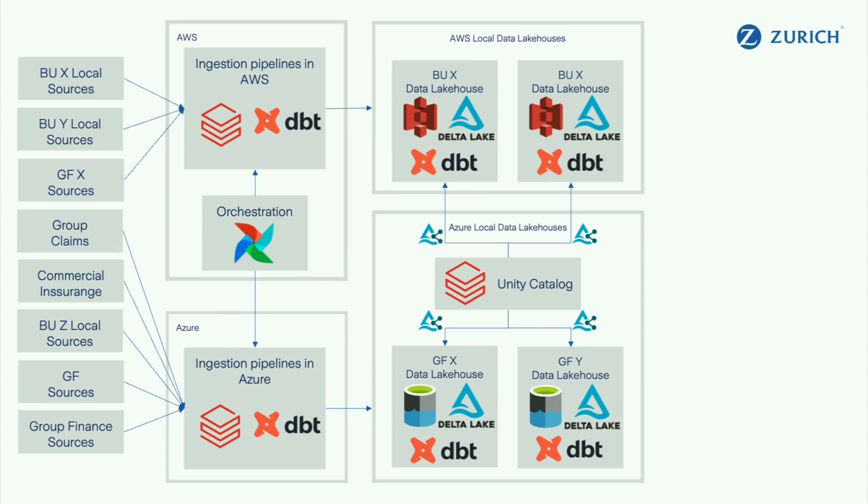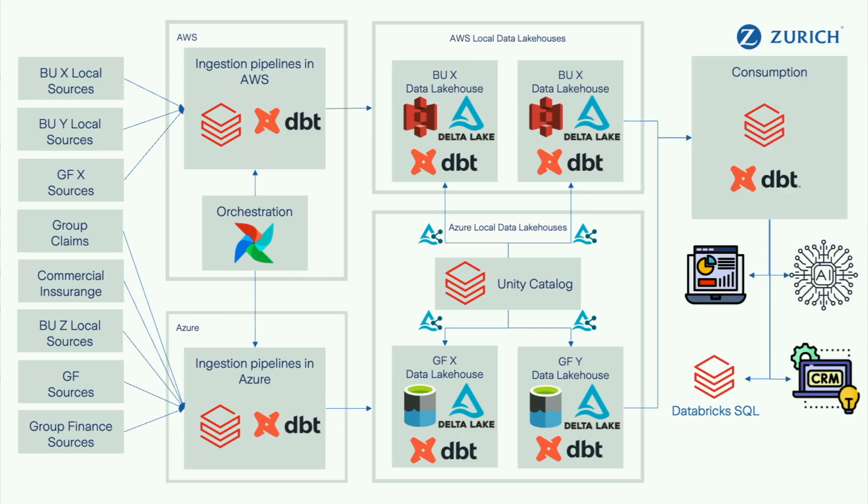Okay? So for the communication and how the data is flowing and being accessed across the clouds, we are using Unity Catalog plus Delta Sharing, that I will go into in detail in a second. And then for the consumption, as I said, we use Databricks SQL and dbt for the transformations. Okay? So easy peasy.